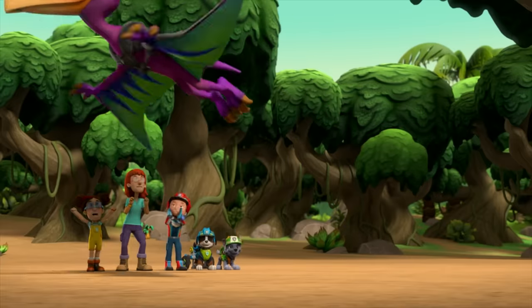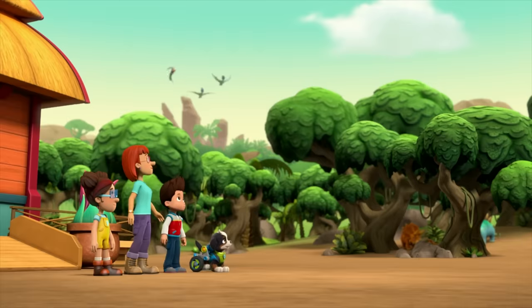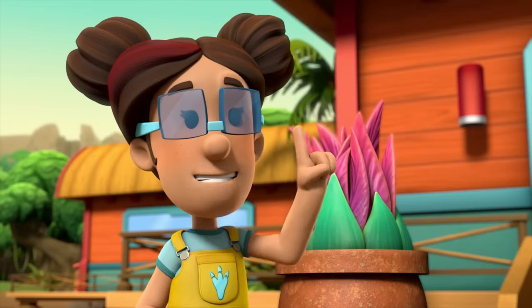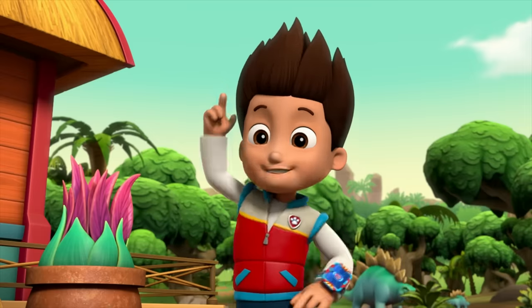It's working! That's it! Flapping. Keep flapping! It looks like Maverick's got his confidence back. Thanks for the sensational save, Paw Patrol. Whenever your pterodactyl's in trouble, just yelp for help.